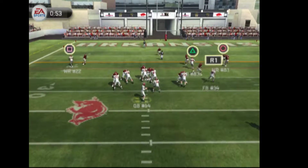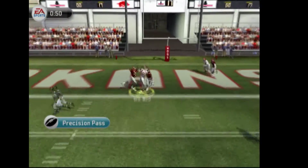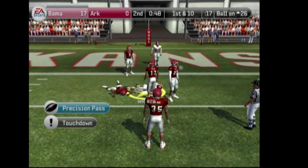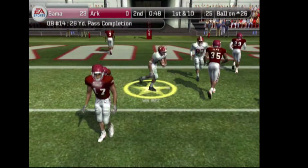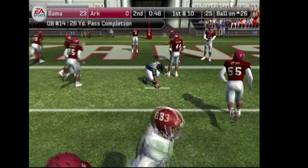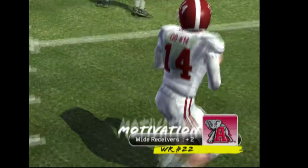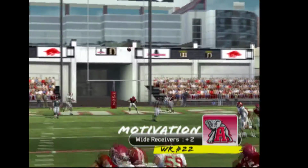Arkansas brings in their nickel package, drops back on first down. He wants the long ball. Got him again. He hauled in the long pass for the touchdown. This receiver is big time, big play. In baseball, he's that cleanup hitter because he's the biggest home run threat they've got.